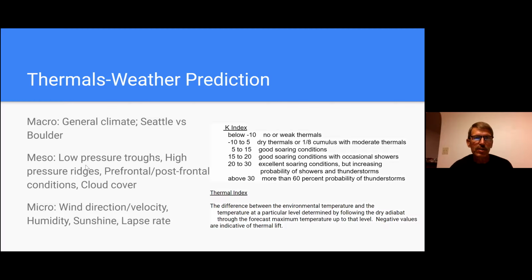Your meso picture, you're looking at, and again, it's going to depend upon where you are. There's folks that have been here in the Boulder area forever that know, if there's a low pressure area here and a high pressure area here, that's good, conducive for thermal development, in the way that we want to work it along the Front Range. And it's going to just depend. Here in the Boulder area, prefrontal tends to be good. In other areas I've been in the country, on the East Coast, post-frontal was the thing, post-cold front particularly. Obviously, cloud cover is going to affect it.